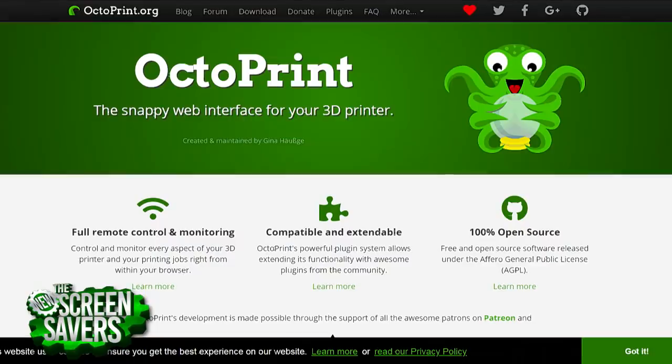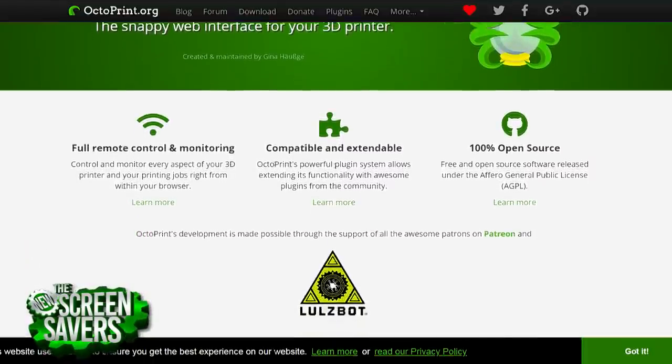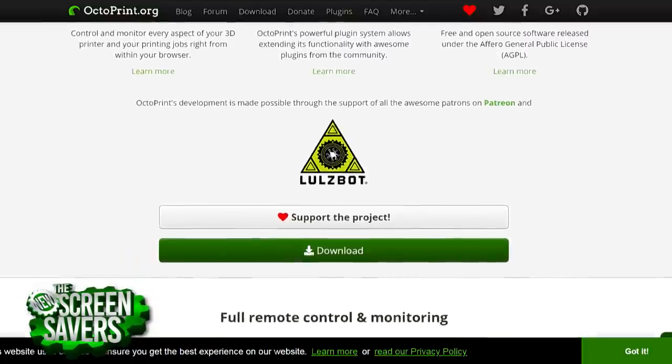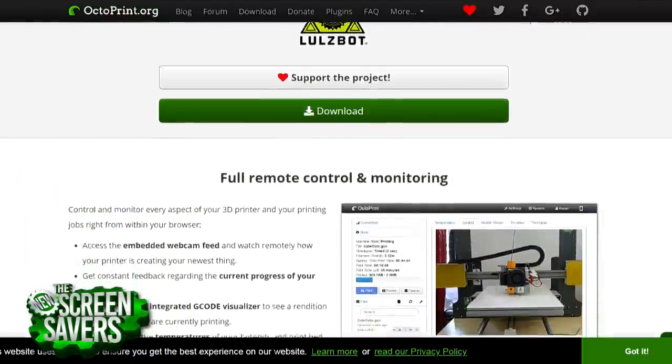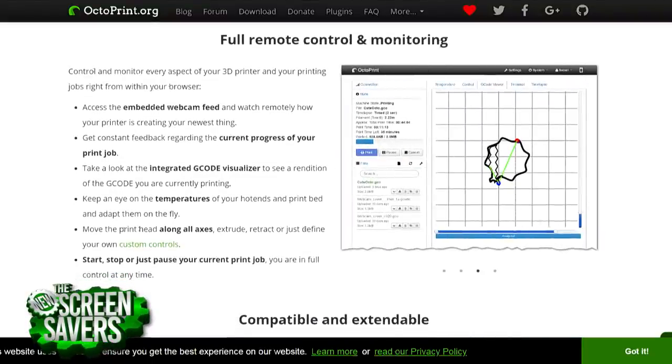Octoprint allows you to connect to 3D printers remotely and do your printing from somewhere else in the makerspace. You don't necessarily have to go over to the printer, put your card in, and do all that manually. You could even start your job from home, although I wouldn't necessarily recommend that because things can go wrong. But Octoprint is a great project.